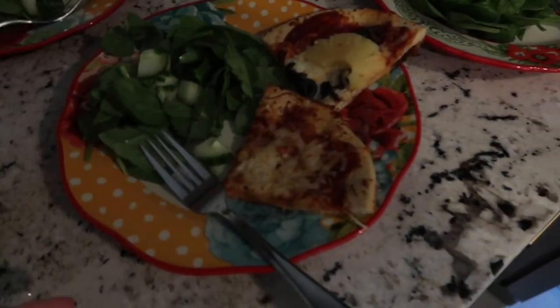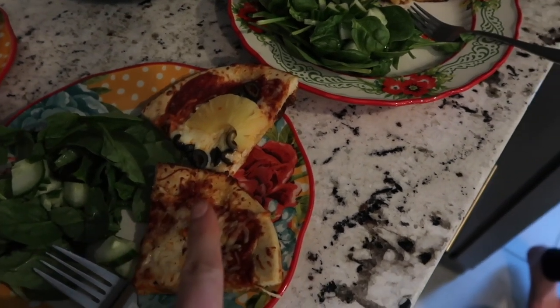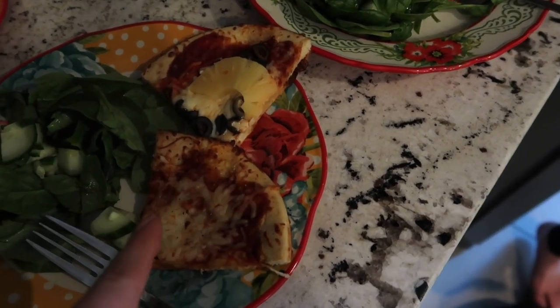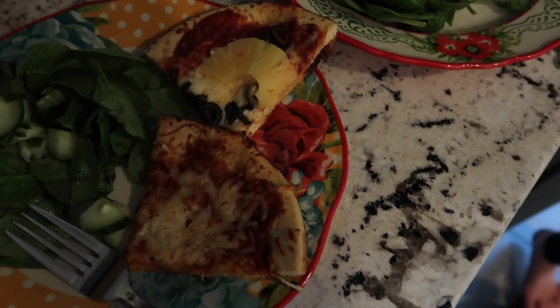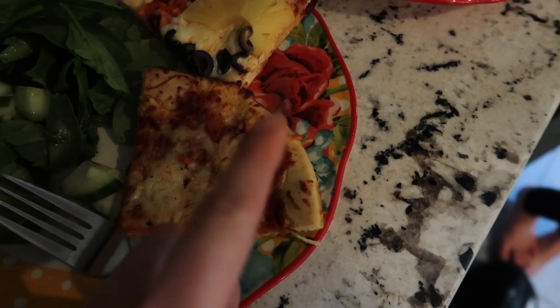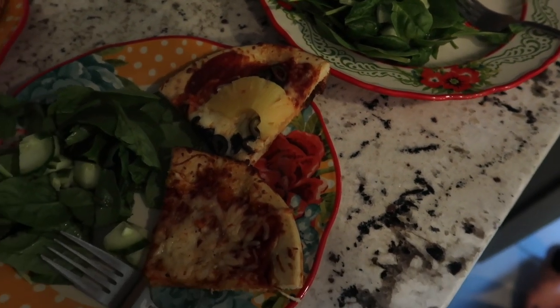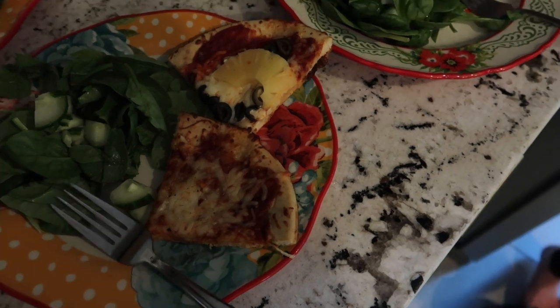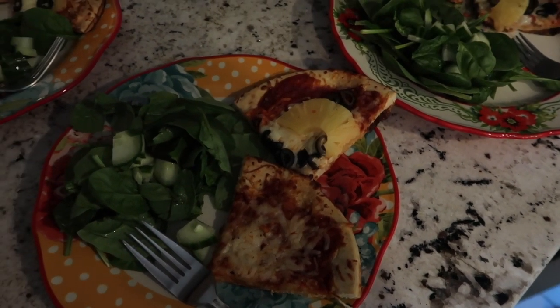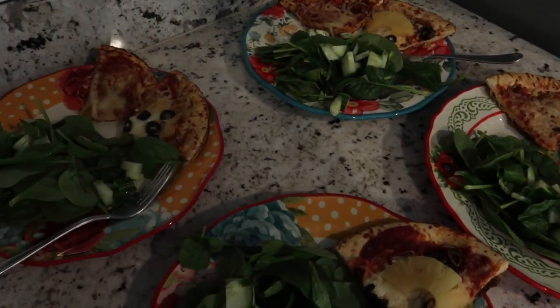So for lunch today, the kids are having a spinach salad with balsamic and then 2 pieces of leftover pizza that they made last night. These are the Boboli mini crust from Costco, so it's semi-homemade. Some of them have pineapple and olives on them, but this is just leftovers, so we're just reheating that for a quick and easy lunch for our homeschool day. So that's what they're having for lunch.